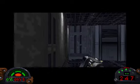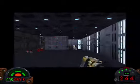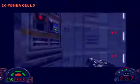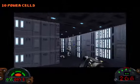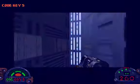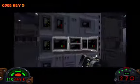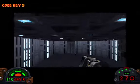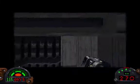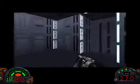So you come into this room and make your way up this elevator. And here is where you will come across an officer who has the key code that we're looking for. So you see now we have code key 5. Have a few more supplies there. And we'll hit that button there, which will open up those doors that we were looking at just a moment ago.